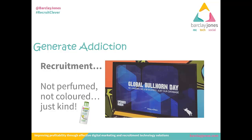But they have had this week, globally, no LinkedIn, no job boards, just our database, which actually got me thinking, not perfume, not coloured, just kind, which is obviously the old mantra for simple if you're a girl, if you remember that, or maybe you're just old like me. But that's what recruitment should be. It should be simple. And I know that another partner of ours is coming out with some content soon about keeping recruitment simple, because it is actually a very simple process, often muddied by technology. So I really want you to think about the impact that something like this could have.